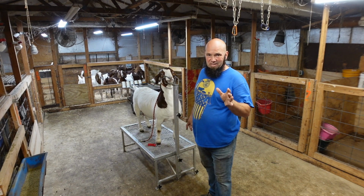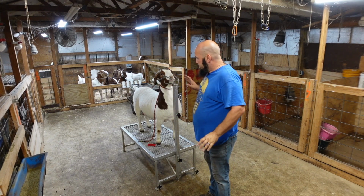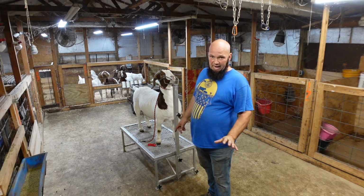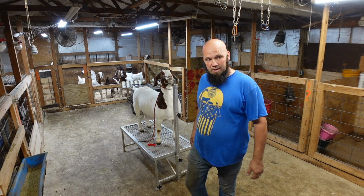So I guess I haven't trimmed her feet by looking at them. I can tell I haven't. But she is limping on that back foot, so we'll check that out as well. So let's get her feet trimmed up here.